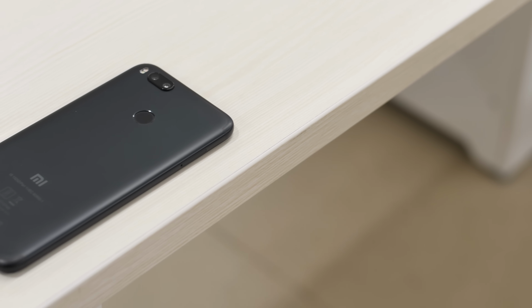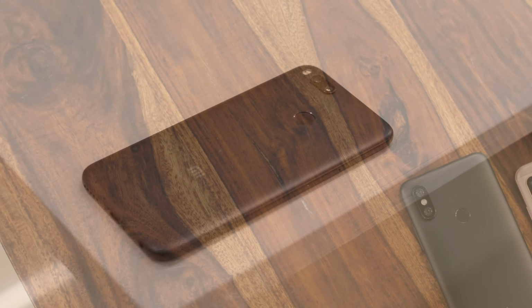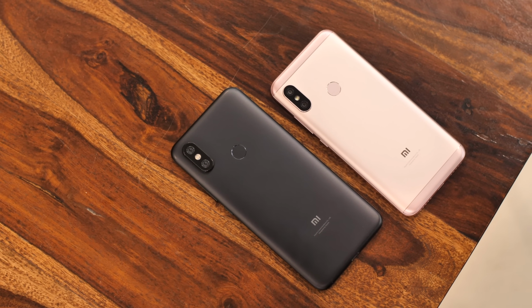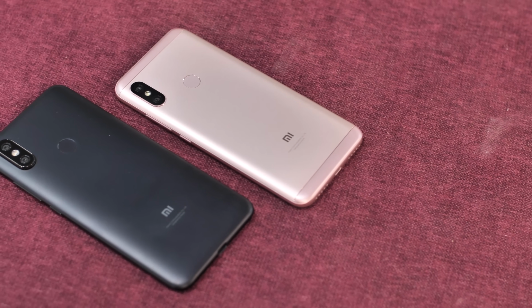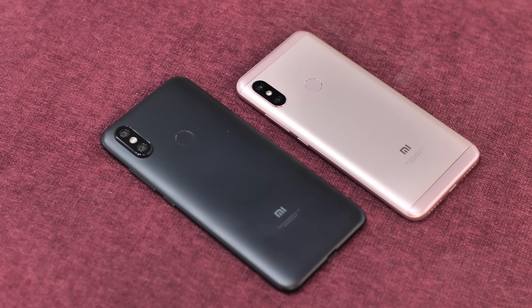The Mi A1 is one of the most popular Xiaomi phones from last year, so it's obvious that there's a lot of hype for its successor. Well, the good news is, Xiaomi has unveiled the Mi A2 and a brand new A2 Lite. And while they are not here in India, we have the Mi 6X and the Redmi 6 Pro, which are basically the Chinese variants of the Mi A2 and A2 Lite respectively. So what are we waiting for? Let's check them out.